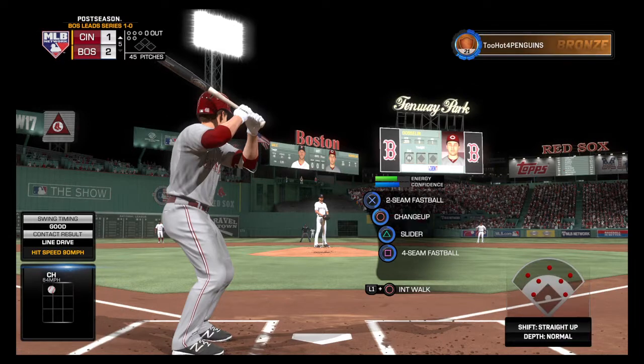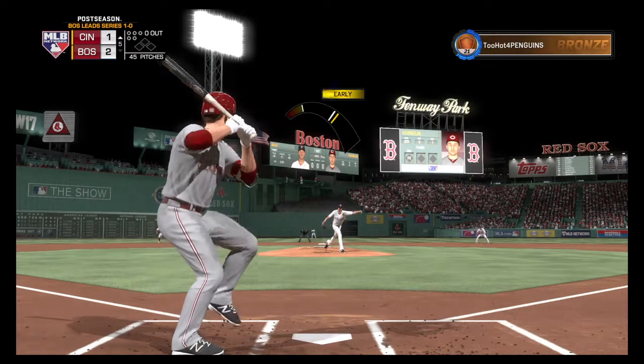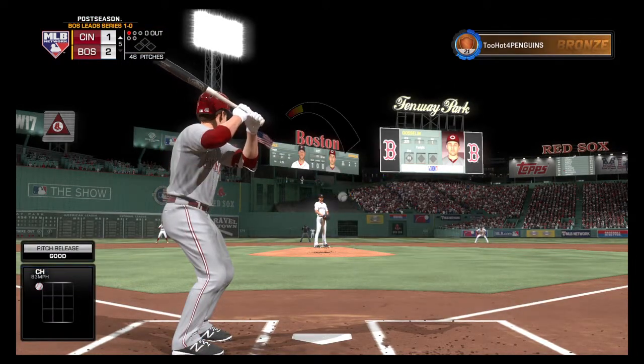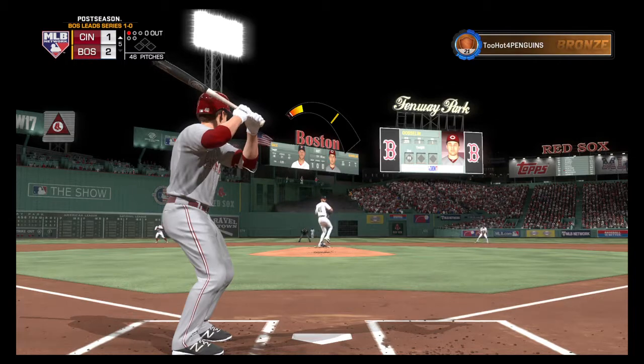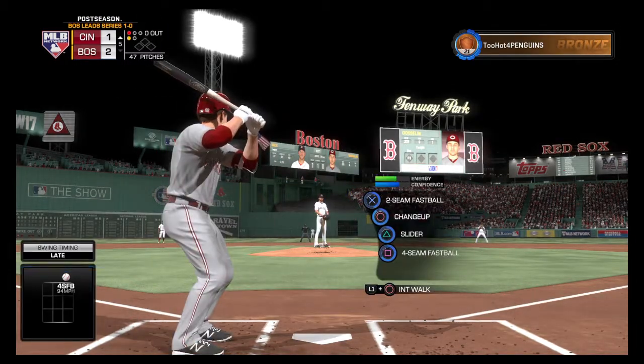At the plate, Phil Gosselin. He'll start things out as we begin the fifth. High and tight here to begin the inning. It's ball one. Now here's the pitch. Swing and a miss, just behind a lively fastball.